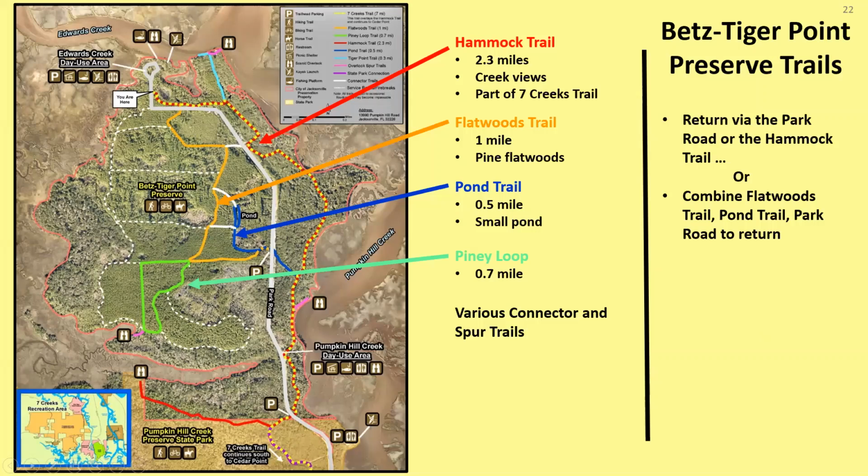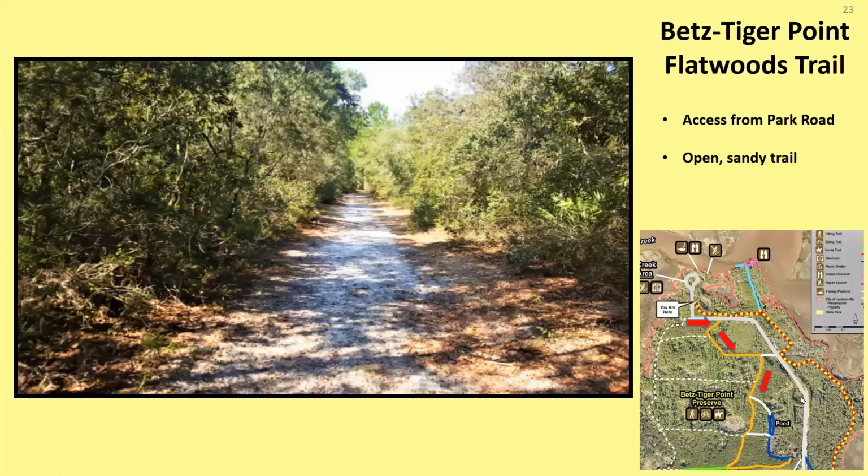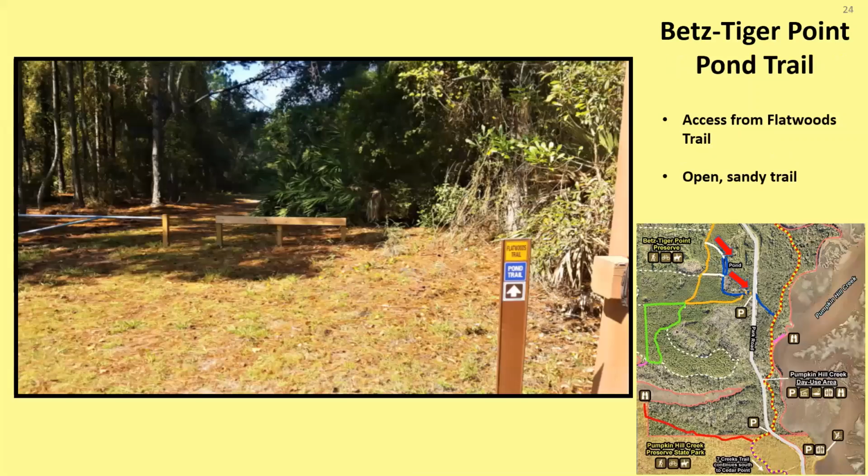This is just a quick look at the Flatwoods Trail. These trails over here on this side are pretty open and pretty sandy. Not my favorite kind of trail, but nonetheless, they're good trails if you want to walk on them. And this is a quick look at the Pond Trail. Same thing, you see it's kind of open, goes down here and goes to the left.